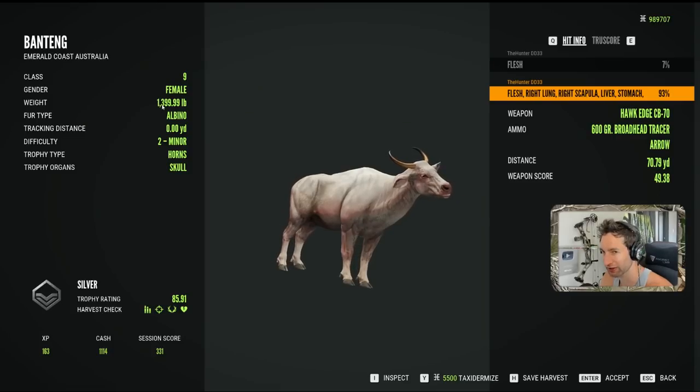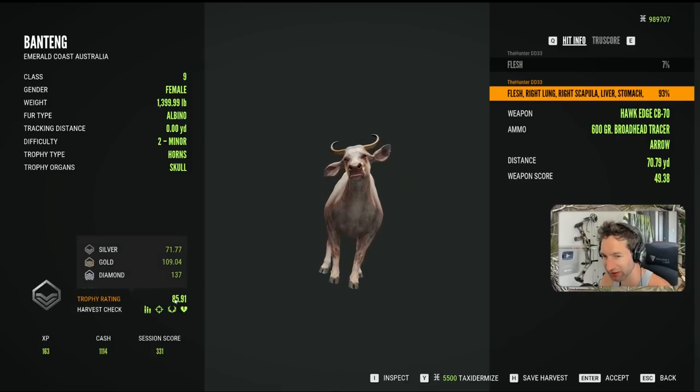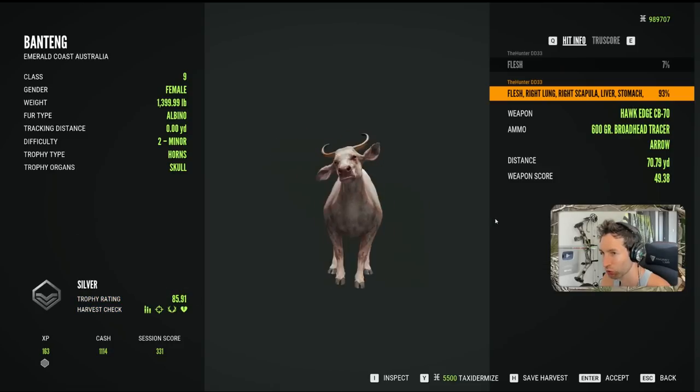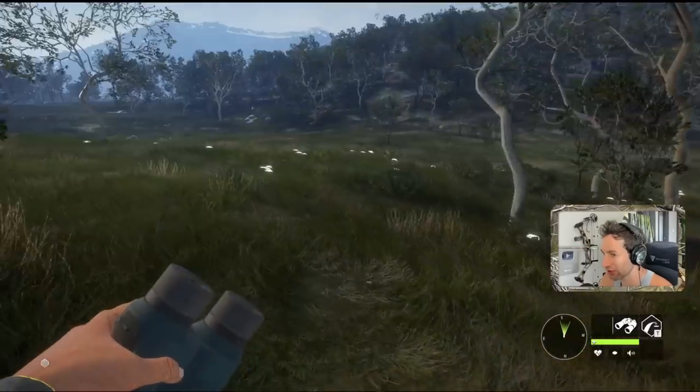But that was a 1,400-pound rare albino Bantang. And 137 is diamonds. So, ooh, those big fours are going to be close. That one with the 125 minimum. Wow, that's going to be close. Even though it's not a perfect shot, we can't complain too much about that.